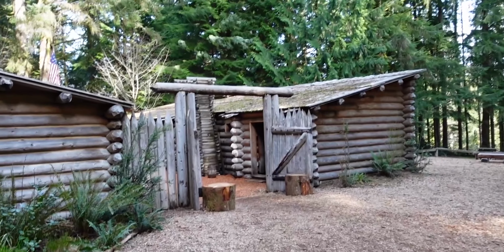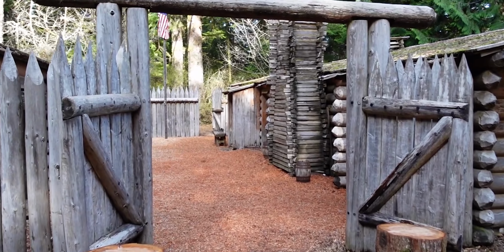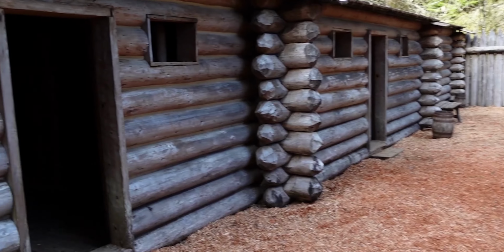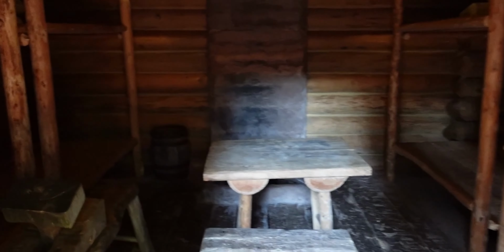I believe that this is where they probably used to stay, the Lewis and Clark and all the explorers here. Check it out. So this is where they used to stay. Let's go right in. It's kind of dark in here. Hopefully the camera does pretty good. Wow.